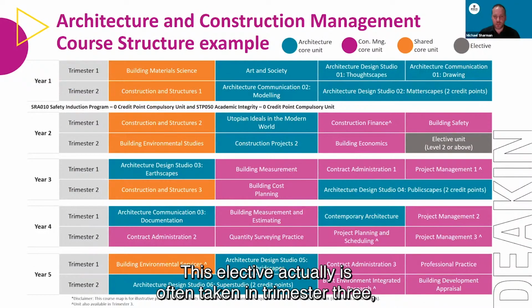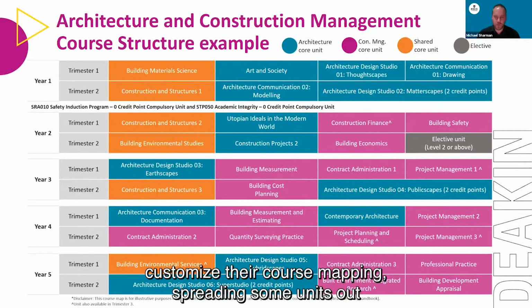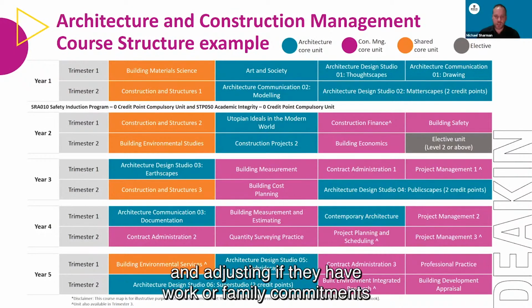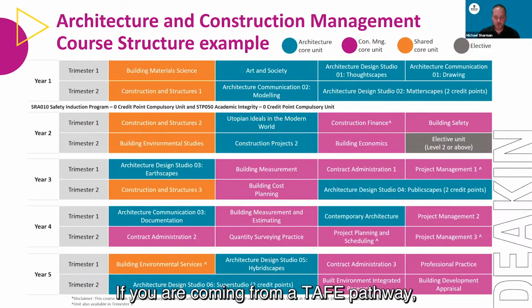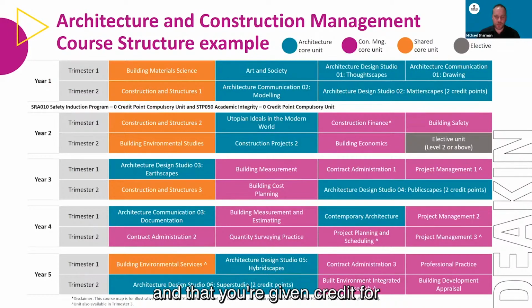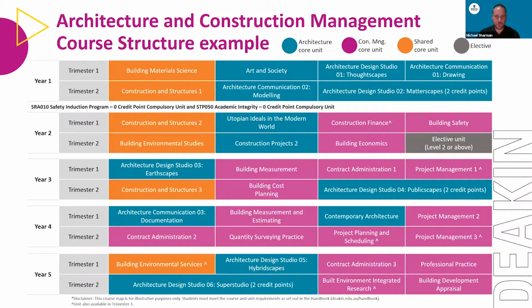This elective actually is often taken in trimester 3, which leads me to say that many of our students customize their course mapping, spreading some units out to the trimester 3 period where possible, and adjusting if they have work or family commitments outside of university. So whilst this might seem intense, students do find the balance that works for them. If you are coming from a TAFE pathway, then you'll find that some of these units are also precluded and that you are given credit for, which further personalizes the map for yourself.